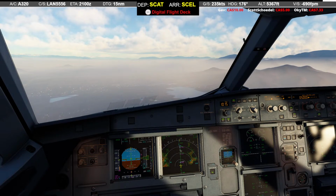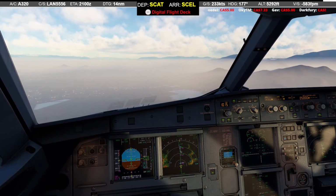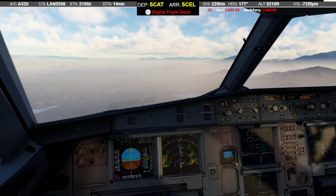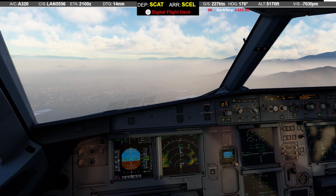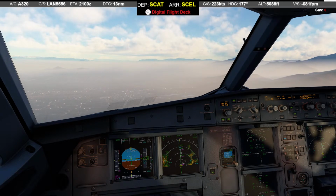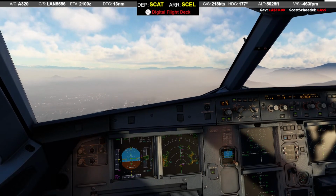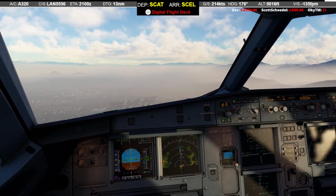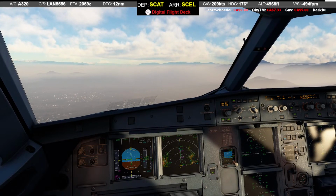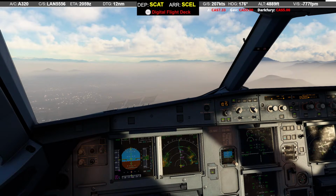When we hit SEDPA, we'll go flaps 1. So we'll go flaps 1 now. That's going to be our intercept, so we want to get at least flaps 1 out. 12 miles out. It's going to be 10 miles out when we do the intercept, roughly. Speed's coming back. And there we go, glide slope captured.